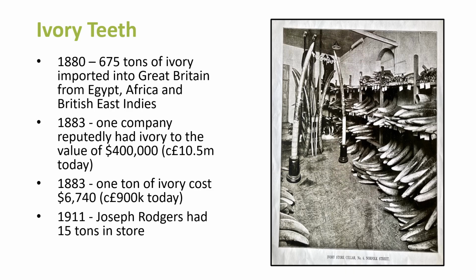And ivory. And actually, the word is ivory teeth. They didn't talk about tusks in Sheffield. So in 1880, 675 tons of ivory imported into Great Britain from Egypt, Africa, and the British East Indies. In 1883, one company reputedly had ivory to the value of $400,000, which in today's money is £10.5 million. In 1883, 1 ton of ivory cost £900,000 in today's money. And this is the store of Joseph Rogers Ivory.